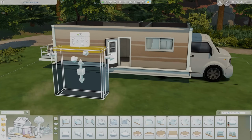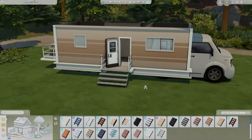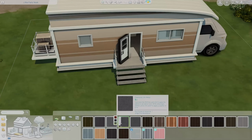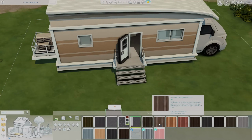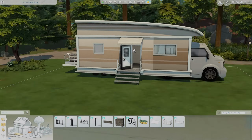But here's the kicker. You have to live in 3 different worlds over the course of your life for the Plum Generation. And I thought, why not have something more portable then, like a camper or an RV? It seemed like a fun take on it.